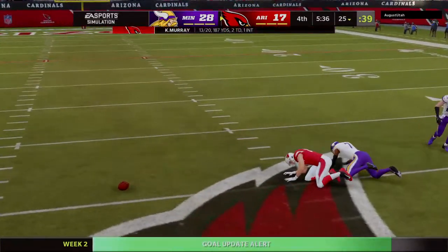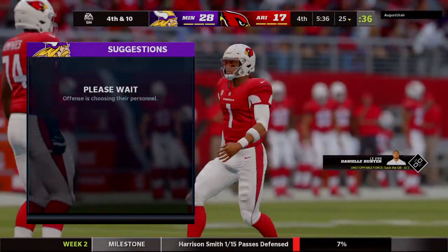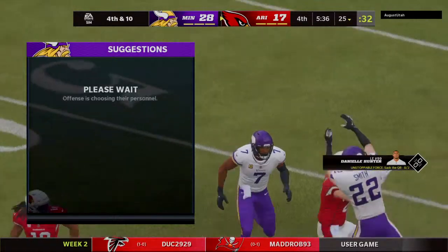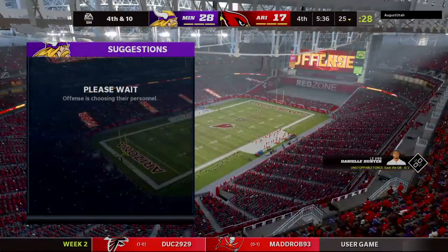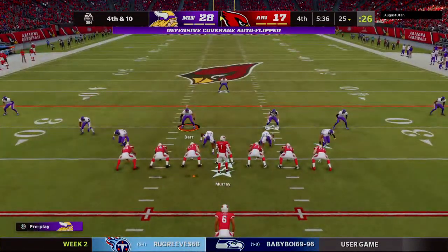And this will be incomplete. Both players with a shot at it that time, but neither coming away with it. This defense was definitely alert to the possibility of the deep ball, and they were more than ready for it. They've got the lead, fourth quarter. Maybe can expect more passes like that downfield.